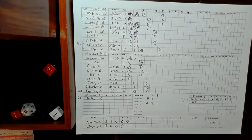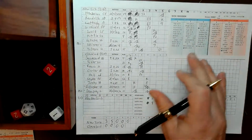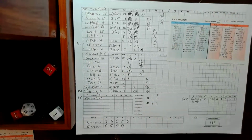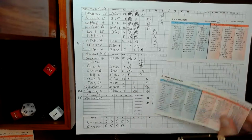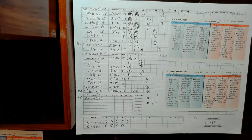We go to the bottom of the 5th. 8-0 is still our score. Rhoden in total control. Here's Tony Bernazard to lead it off. Walked and struck out. Hello, Kenyon. Unfortunately, not a close game. 8 runs in the first 2 innings.